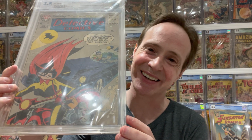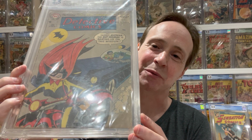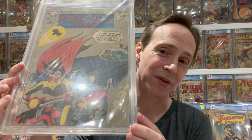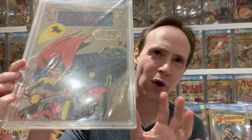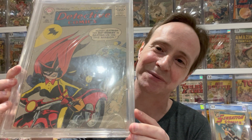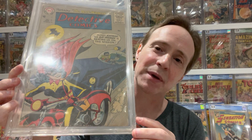Sadly, social justice warriors got hold of her, and she became a lesbian in the modern era. But in the original, she was a love interest, and he actually almost married her. So it's one of those characters from the Golden Age that I really liked. Or actually, she's Silver Age, barely, like 1956, so it's kind of like Atomic Age, maybe.